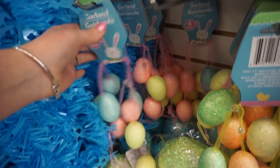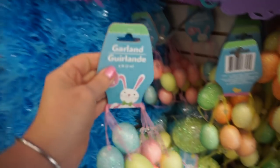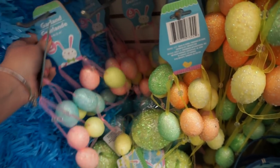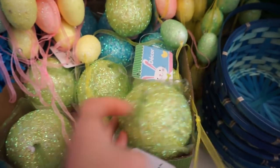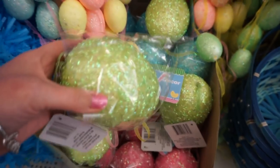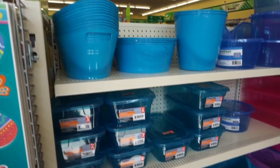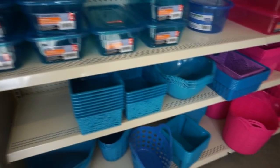Egg garland. I have yet to see this at any of my Dollar Trees. That is coming home with me. I haven't seen these big eggs at any of my other ones yet. Look how cute that is. I'm gonna get one. A bunch of their organization out.